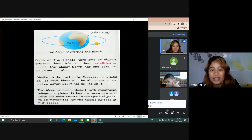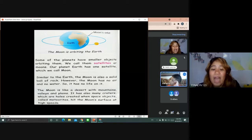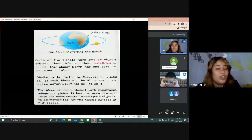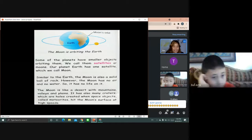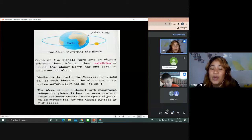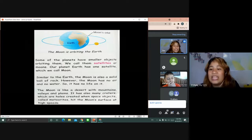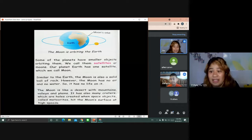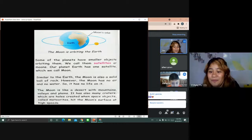Similar to the Earth, the moon is also a solid ball of rock. However, the moon has no air and no water. So therefore, there is no life on it. Can you live on the moon?